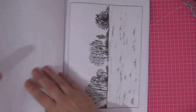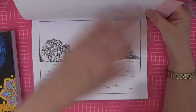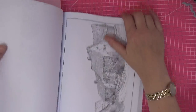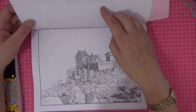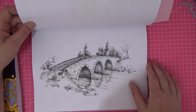So again, we've got some landscape, some portrait. Nice landscape scene there. And like I say, some of them are simple, so they're not going to take you forever to fill in, but when you have, you're going to have a really effective looking image. That's nice too, like that.